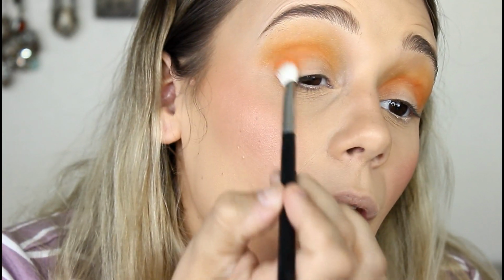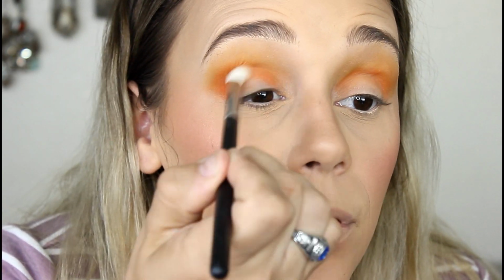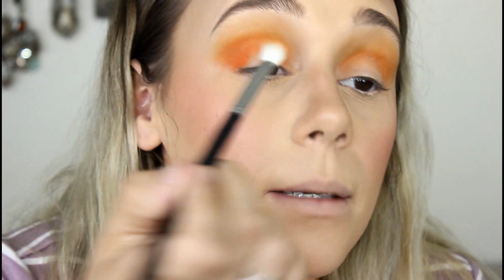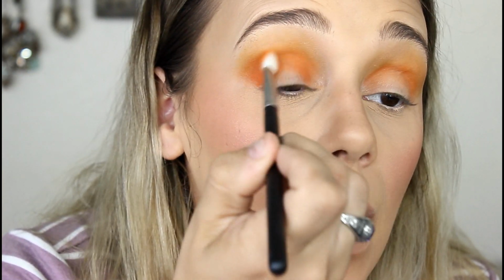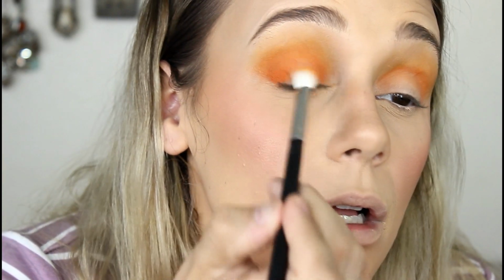I recommend a brush like that when you're trying to do colorful looks. Honestly, I feel like it's just going to make the blending process easier. That is what I think it's going to do, because I can keep the higher impact lower, but it still looks nice and blended upwards. So I am here for that brush.